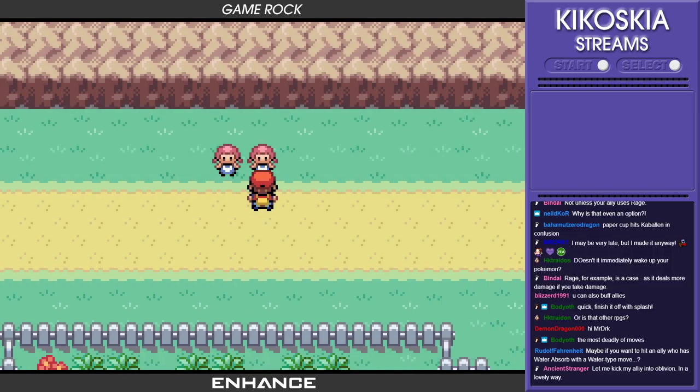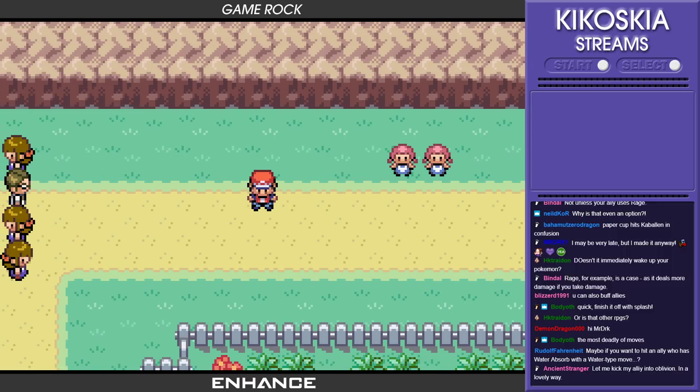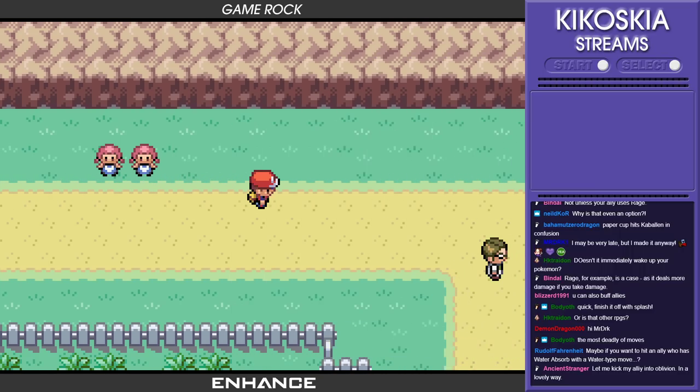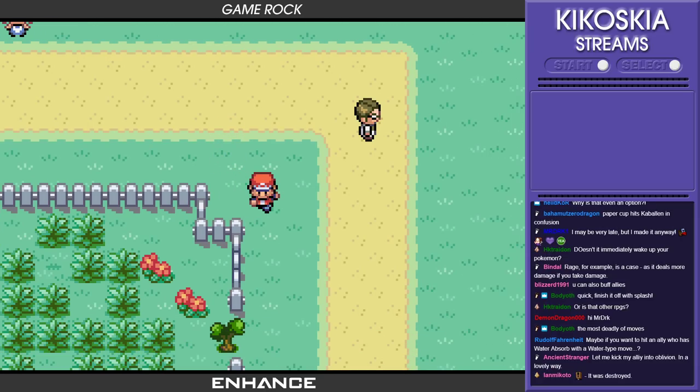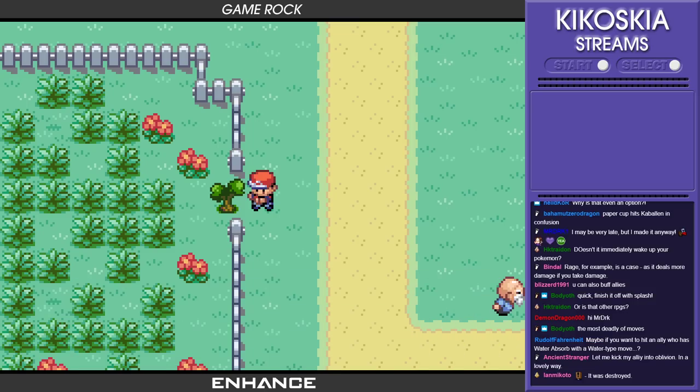I'm raising Pokemon with Ellie. I caught my Pokemon with Anne! And I was given one by a professor! Also, that's a lot of trainers. You know what? I feel like going this way. Through here! Let's try and cut it down!